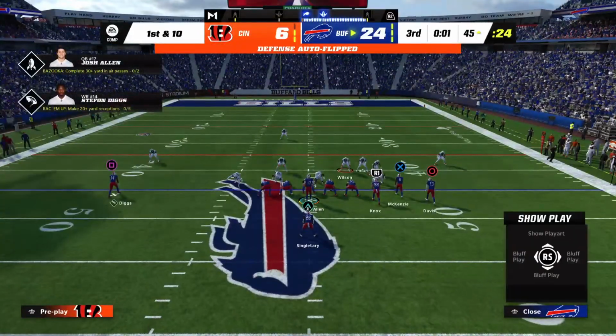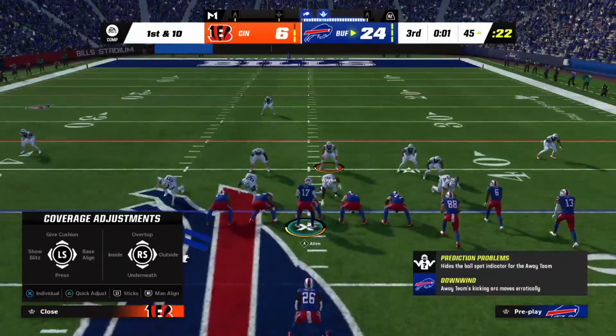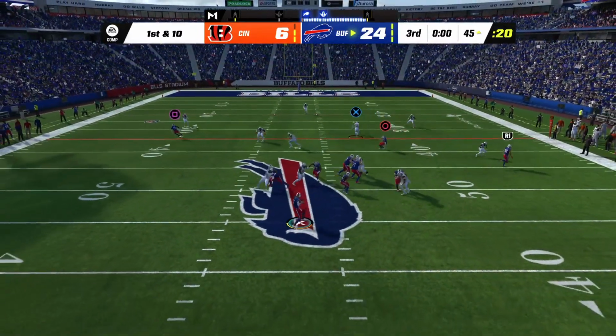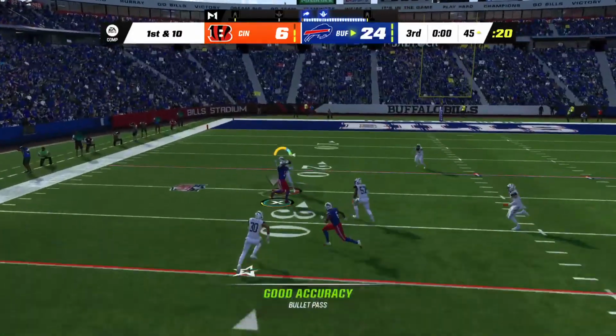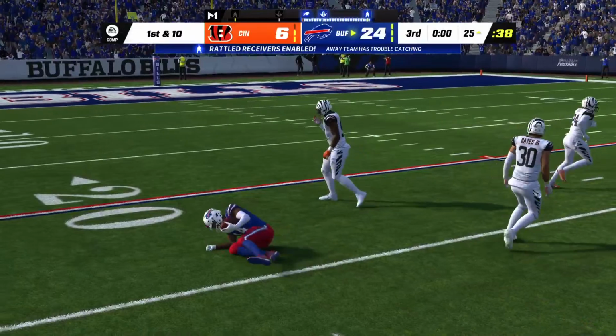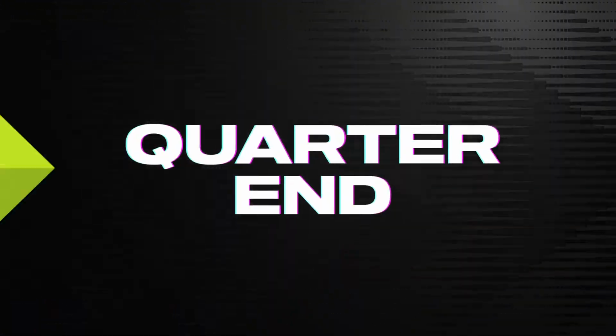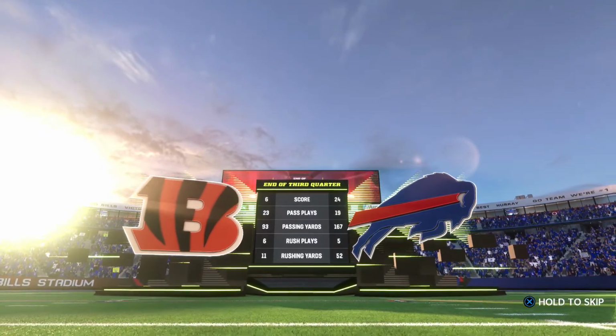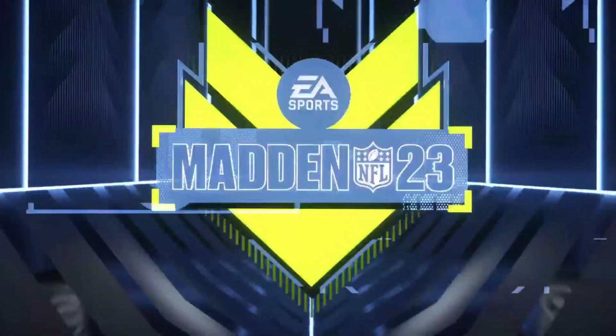The last second remains now in this third quarter. Here's Allen on 1st and 10. He's got the hook up with Diggs, and he'll be brought down on what's going to turn out to be the final play of this third quarter. 3 quarters in the books. We'll return with more after this.